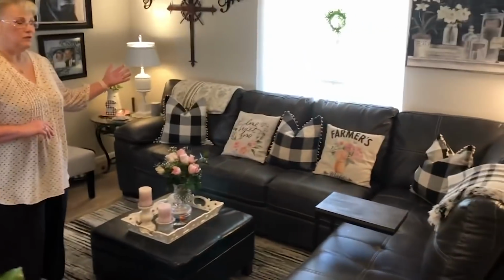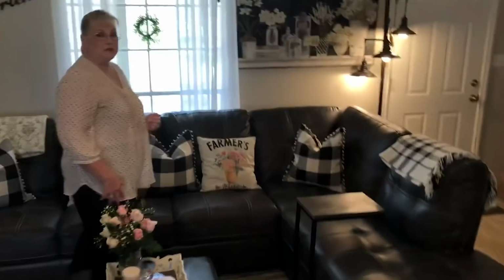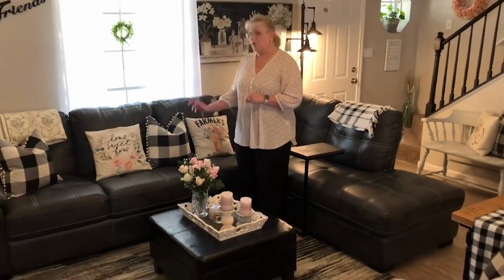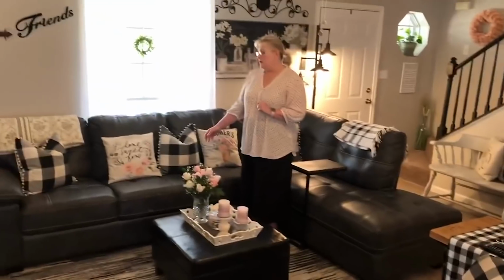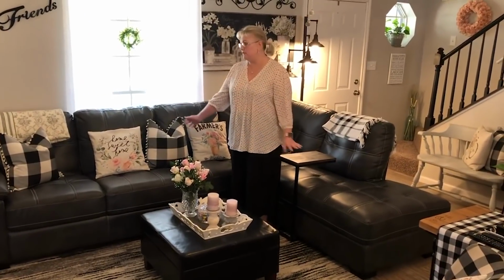The sectional here is a great piece of furniture. It seats my entire family. It comes from Rooms to Go. It is faux leather, wash and wipe, no stains, no problems. It's a great piece of furniture, and it's very affordable.